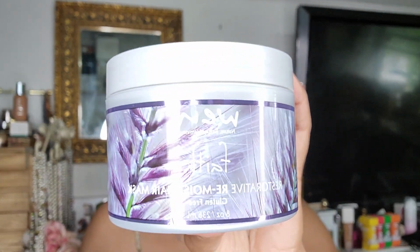So I got this product for free from a Tealy box, Try It, Love It from QVC. And they had 7 full-size products for like 40 or 50 bucks. And this is one of them. And this alone is like $50. So it was like buy one and then get everything else for free. And this is the hair mask from Wen.